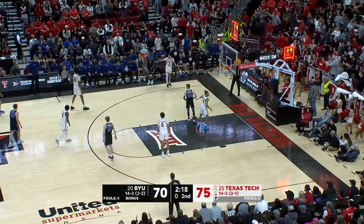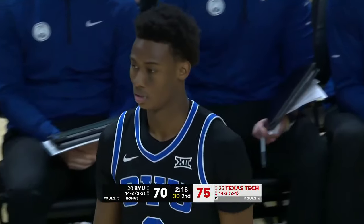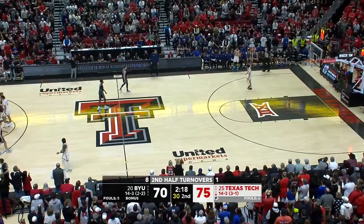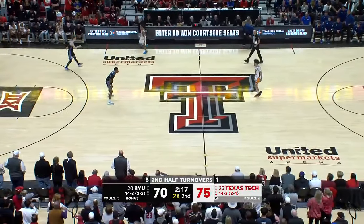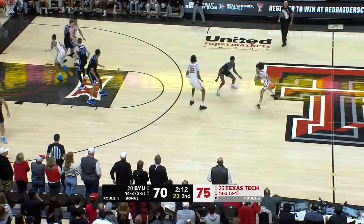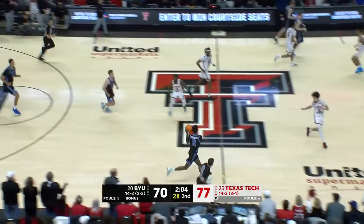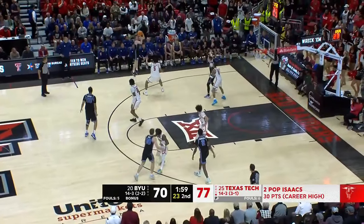Here's Robinson. They wave it off. He was out of bounds. Cougs need a stop. That's obvious. And for Texas Tech, keep it in Pop Isaacs's hands and let him do some magic. 8 second-half turnovers forced by the Red Raiders defense. I'd use a little clock right here. Isaacs, why not? No, what am I talking about? Just give him the ball. A new career high, 30 points for Pop Isaacs.